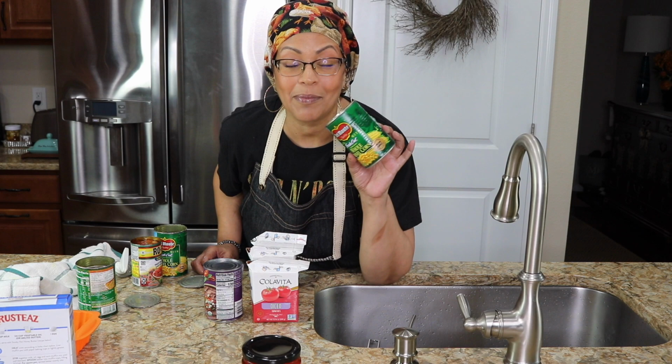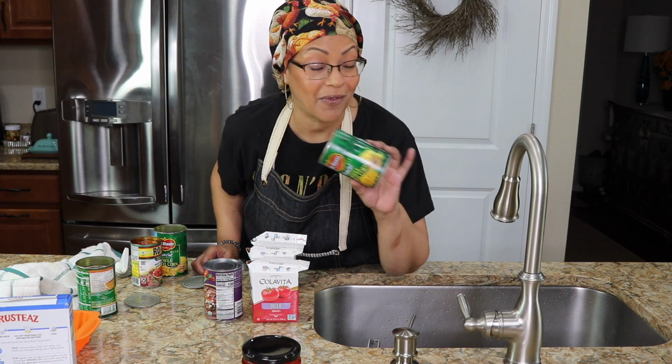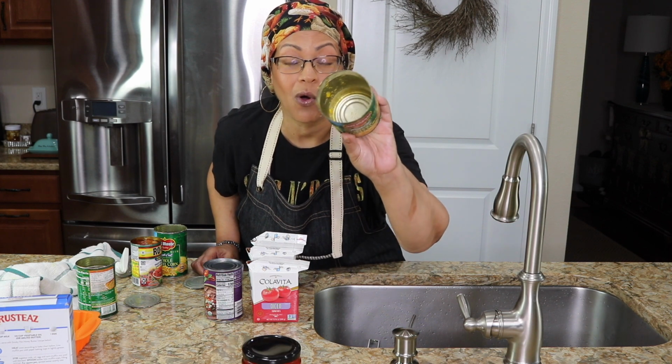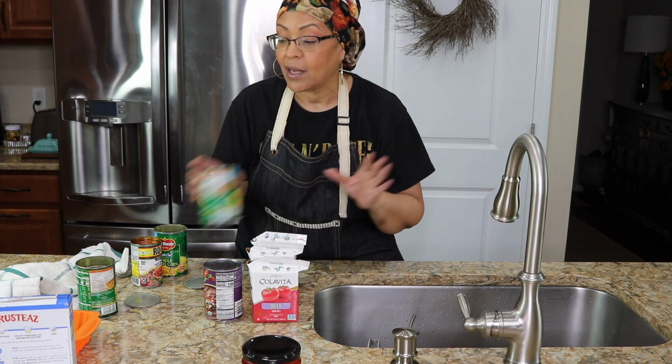I suggest, to keep the critters at bay as much as possible, and the raccoons and other things and bears, rinse your cans out with soap and water and get rid of all the excess food in there. I'm telling you, that helps.